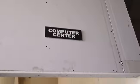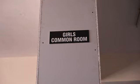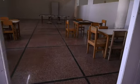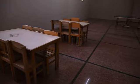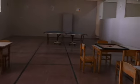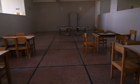So now in the common academic block, we are into the computer center, and we are moving inside the computer lab, and these are the computer systems we have in this computer lab. Next is the girls common room. So in this common academic block, we do have this facility for the girls, and you can see that infrastructure, table, chair for the girls. And if you look at the front, we do have two table tennis tables over there, including carom boards.